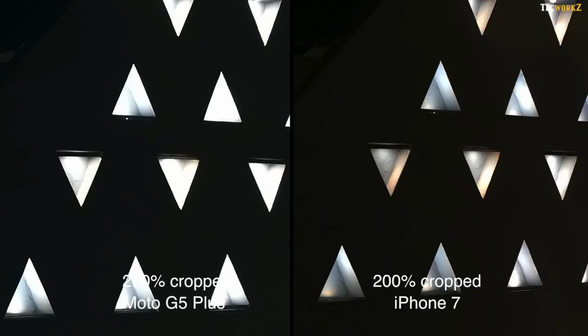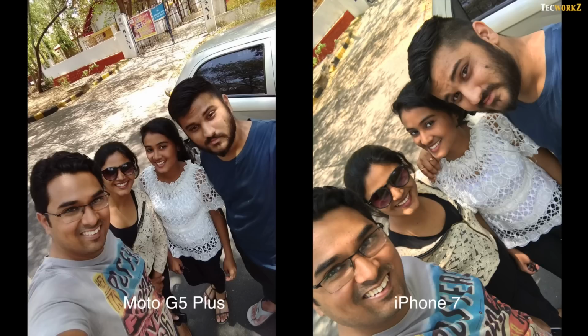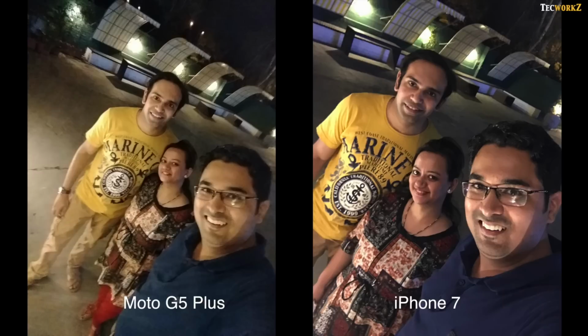The front-facing camera on the G5 Plus has a much wider lens compared to that of the iPhone 7. Front-facing camera of the iPhone also captures better skin tones in this comparison. Low-light selfies from the G5 Plus have a lot of noise in them, so they are just not usable.